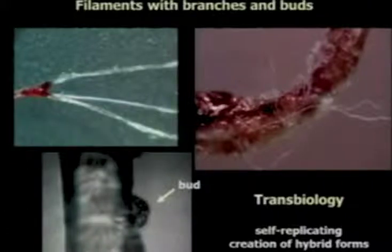It appears that within our bodies we now have all three life kingdoms replicating themselves. What does that make us? Are we still eukaryotes, or are we becoming something else? You could call this transbiology, a crossing of biology, the creation of hybrid forms. Materials are forming in our bodies that are not native to us, not natural, and entirely new. You can see in these pictures the tubular filaments with the branches. They're branching off. That's their self-replication. They're creating new colonies. And you can also see in the bottom picture a little bud. That's the beginning of a new fiber.